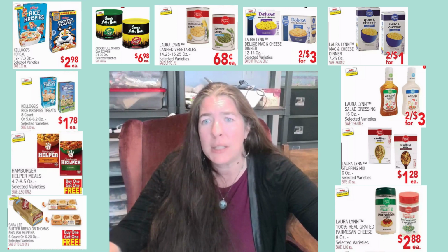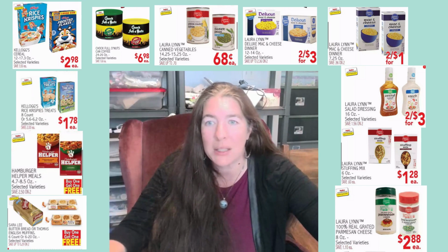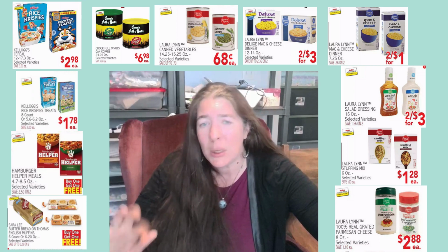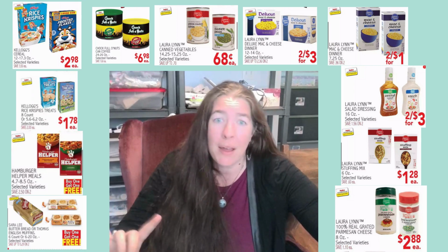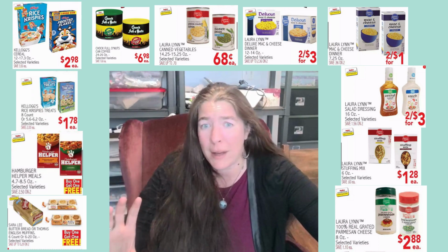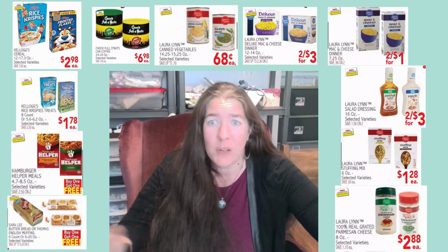The next option is they have the Kellogg's Rice Krispie Treats. It's back to school time. These are 8-count boxes. So $1.78 comes out to less than 25 cents each, which to me is a pretty good deal. But they also have their Rice Krispie boxes, their large box of 12-ounce cereal for $2.98.